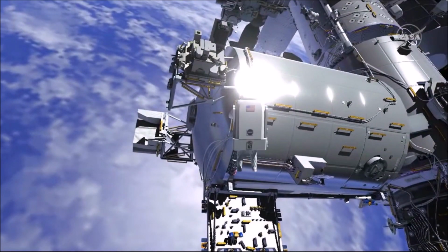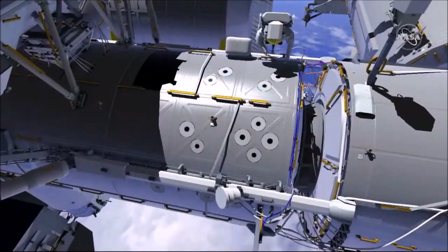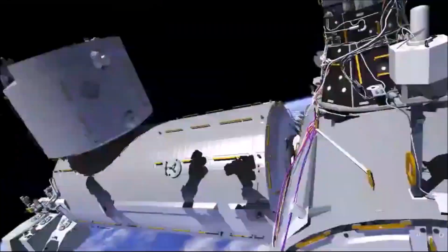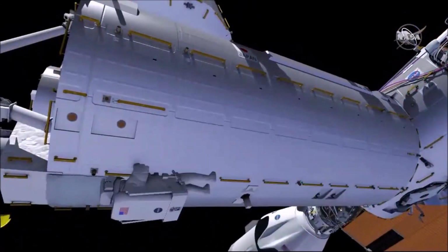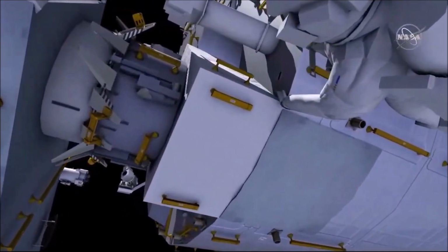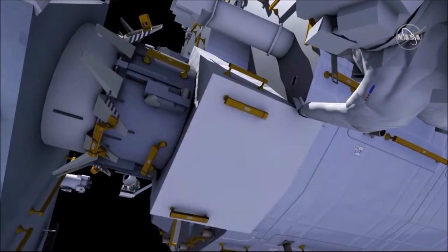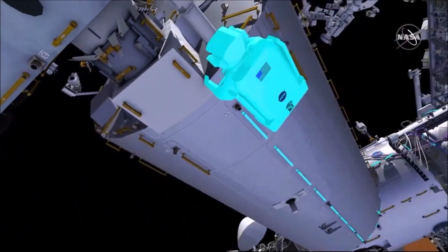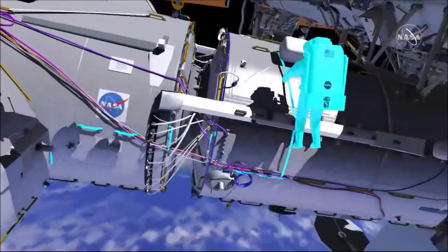EV2 returns to the crew lock bag on the US laboratory module and continues forward and port to the Japanese Space Agency's Kibo module. A section of the thermal blanket has flipped open, and EV2 will close the flap and secure it to handrails with a wire tie. EV2 returns to the bag on the US laboratory module.